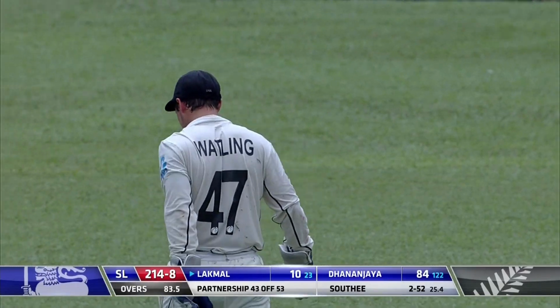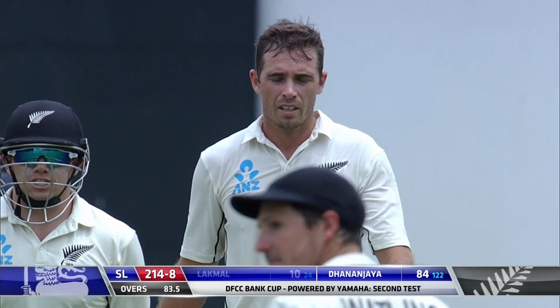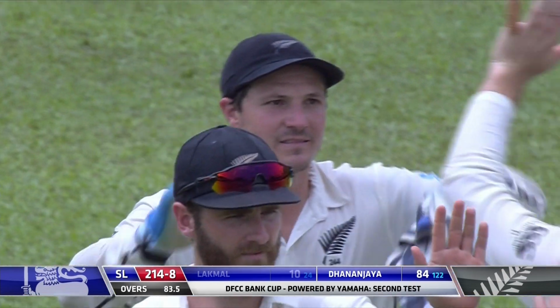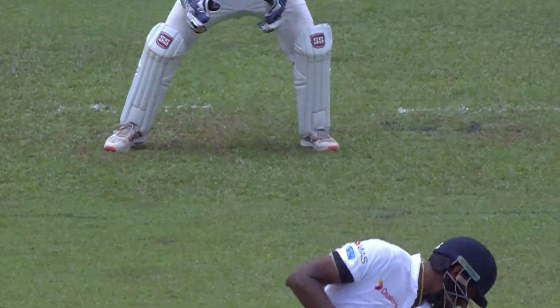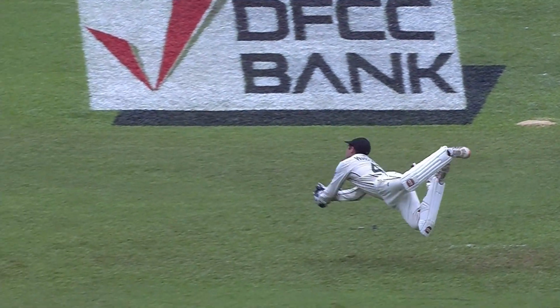Finger is raised. Watling picks up the catch. So this was very much on the cards. He made them toil hard for his scalp, but in the end it has worked for New Zealand. That's a terrific catch from BJ Watling. Add another one to the list of his catches in this innings. Good angle, good aggression from Tim Southee. Very similar position. BJ Watling wrong-footed because of the angle of the ball.